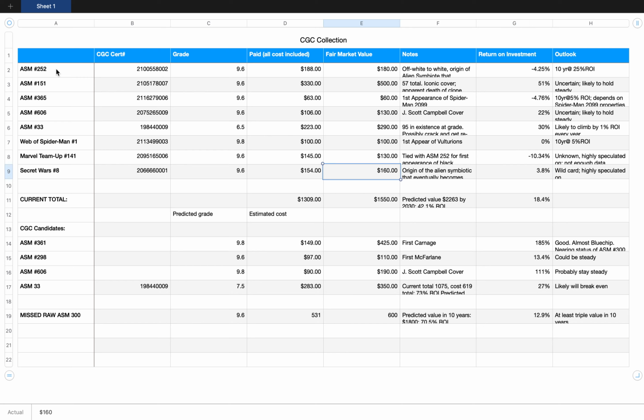So, it'll probably cool off by the time I would want to sell it, but within the next 10 years, that fair market value of 160 will probably double. Probably double. But it'll double, but it'll cool off. I would say within that 10 years.